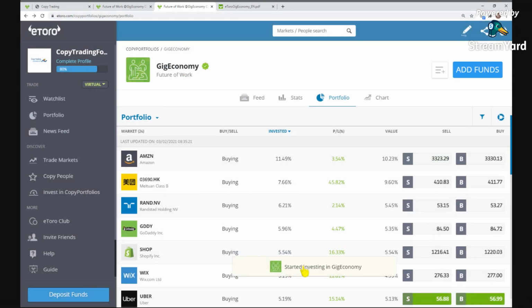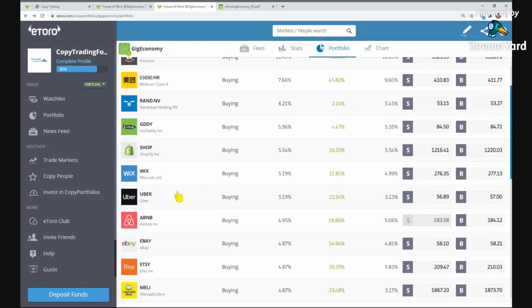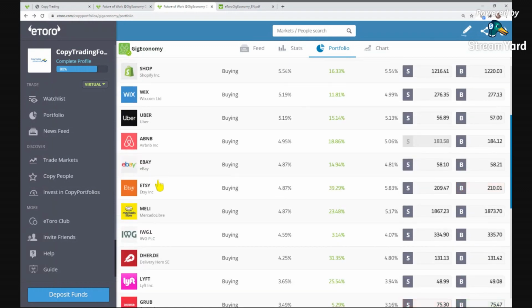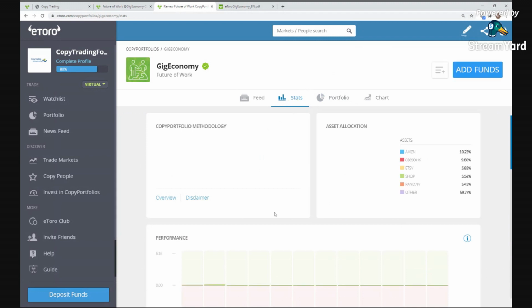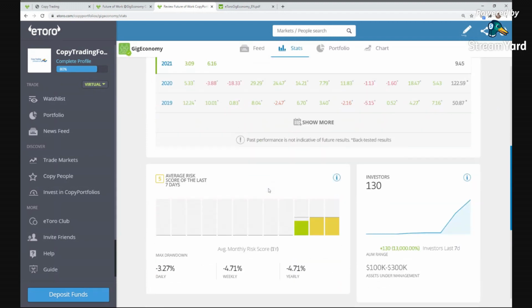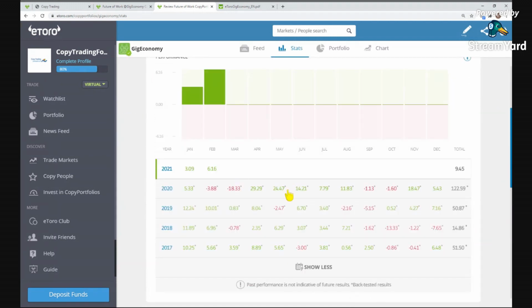Done, guys. So this is a great way to learn what's going to work for you and what's not going to work for you. So you can see all of these companies, the gig, I went through them all, Airbnb. Go through all of this yourself. You can go through the stats yourself, guys. You can see the charts. You can see, so easy on eToro to look here. Look it up. It would have been up 122%.